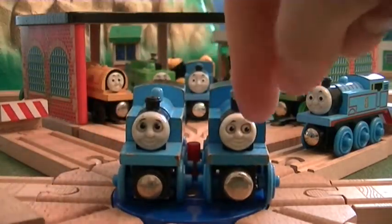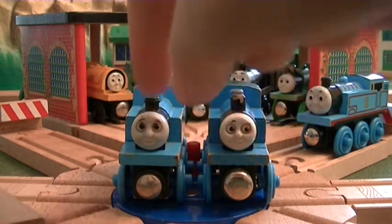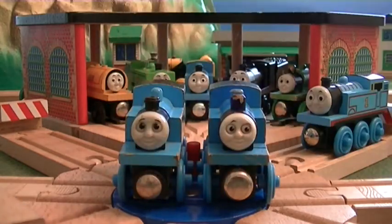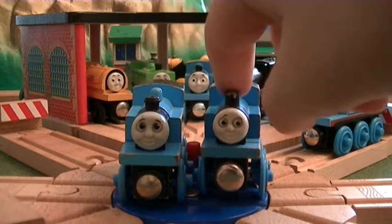This one is a little wider and less rounded. This one's pretty perfectly rounded, bigger eyes, smaller eyebrows, and a little bit of a different smile. I personally like this one better. This one just doesn't look like Thomas to me.